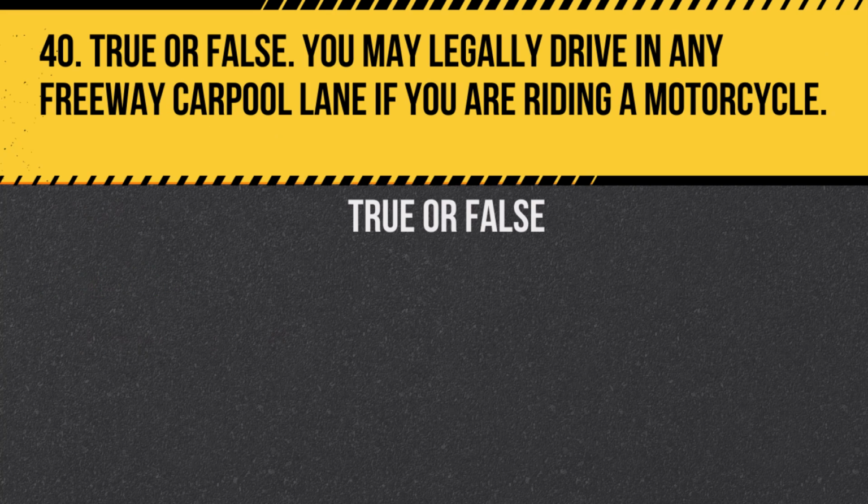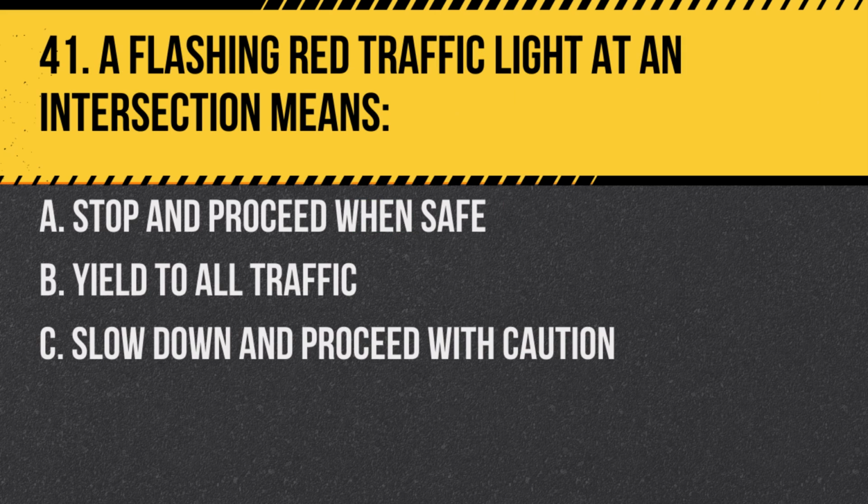Question 40. True or false? You may legally drive in any freeway carpool lane if you are riding a motorcycle. Answer: True. Motorcyclists are allowed to use carpool lanes in California unless otherwise posted. Question 41. A flashing red traffic light at an intersection means: A. Stop and proceed when safe. B. Yield to all traffic. C. Slow down and proceed with caution. Answer: A. Stop and proceed when safe. A flashing red light is treated the same as a stop sign.